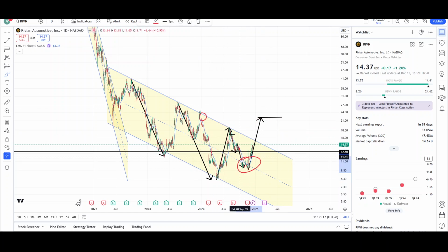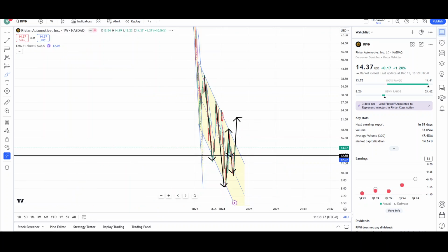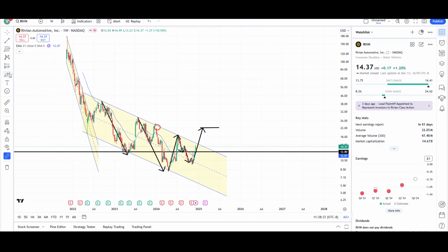We have a higher low. Price is struggling to make a new low of the downtrend. And this could be, like most people would say, like a pattern trader, an inverse head and shoulders. So you can see that we have the head right over here, and we have the two shoulders, one right there and another one right over here. So it's an inverse head and shoulders.